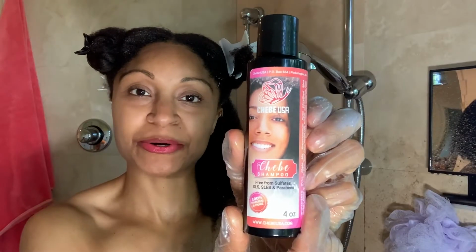This Chebe shampoo. Removing this. Kind of like those red and white peppermint candies. This is only the second product that I've seen that color. It's, well, sudsy. Okay. Now that I've worked it in, I didn't know it was going to suds up this much.